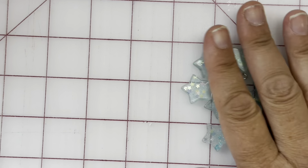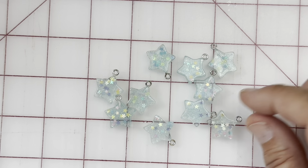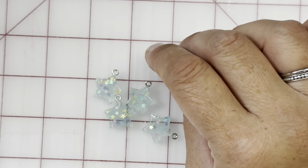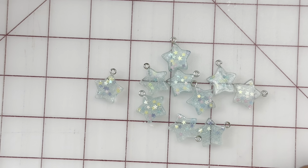And this is the last charm, and then I have one paper pack for you. Woo-hoo. Okay. I love these. I think these are so pretty. These little stars are adorable. They're well done. They're resin. They got that cute little glitter in them. 2, 4, 6, 8. So you get 10 in here. Super cute, and $1.43. Oh my golly.